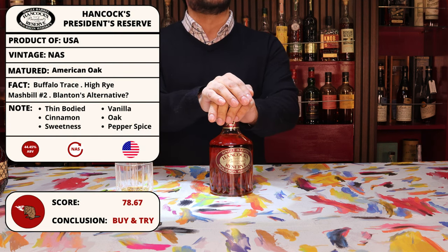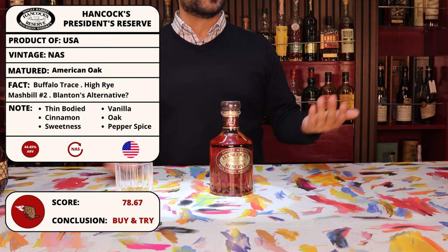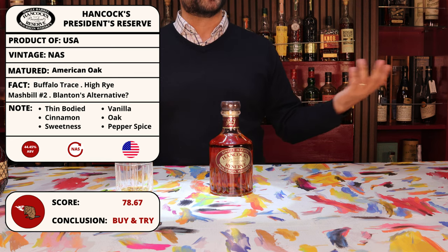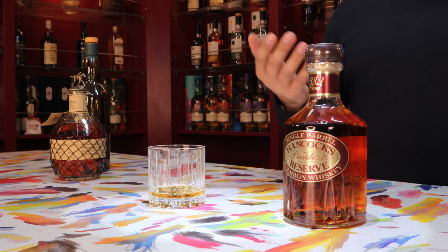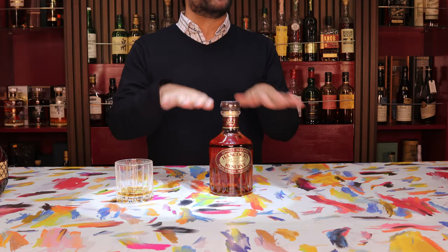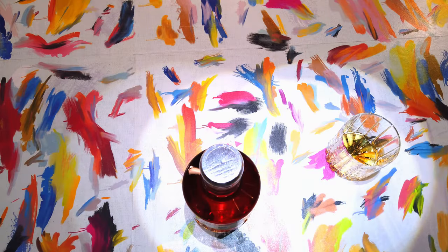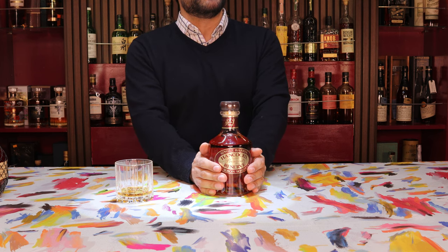On average, you got 78.67 points out of 100, which I say is probably below average. I would count that as below average. Sure, it's a C, but yeah. Now, this could be for a couple of reasons that are not really the fault of the bourbon. One is that whatever that Buffalo Trace magic is that they sprinkle on there, doesn't seem to rub off on this one. It just doesn't seem to be there.